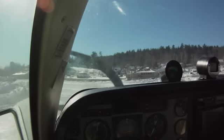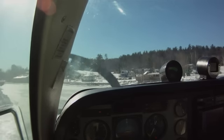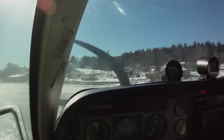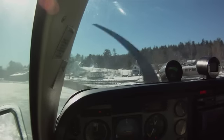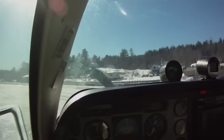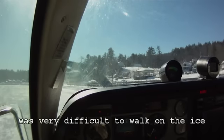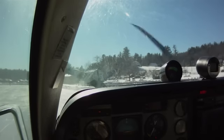Alton Bay, Cherokee is returning left base, runway 01, Alton. Roger, it's a northwest crosswind, and it's gusty on final. Alton Bay, Cherokee turning left base, runway 01, Alton Bay. Alton Bay, Cherokee turning final, runway 01, Alton Bay.